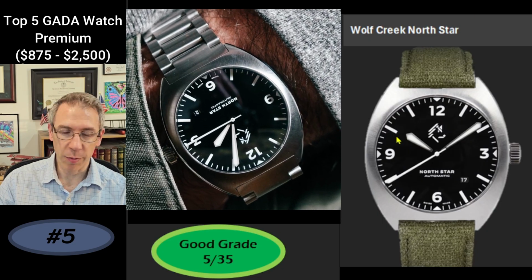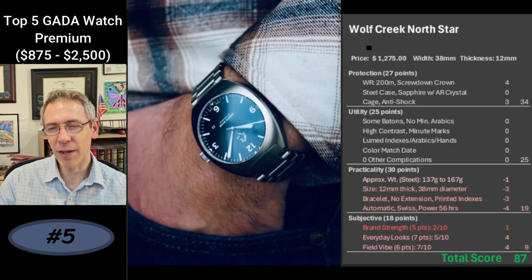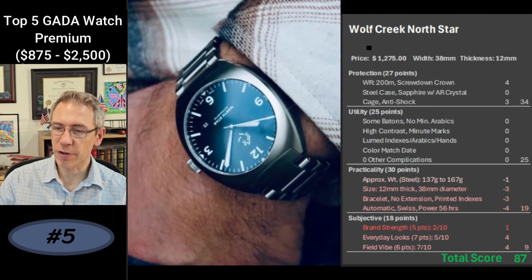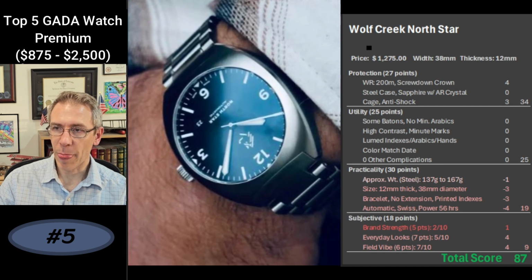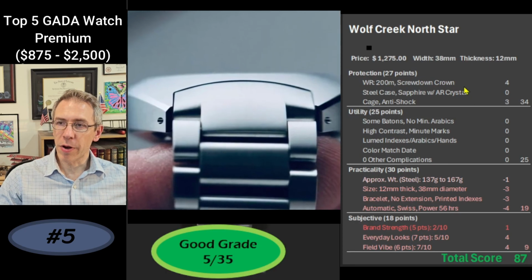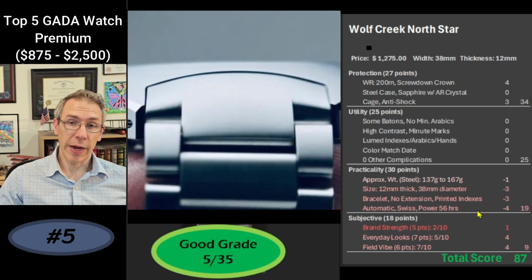It looks totally suitable for the field. And on the bracelet, I mean, it's leaning more on the field side. It's not particularly sophisticated, but I think it is a good all-rounder. You could use it for that. I like the color match date at 4:30. That looks cool. It'd be nicer if it was at 6 o'clock. How hard would that have been? That would have been better. To each their own. Yeah, decent watch. It's my 5th place. Score of 87.